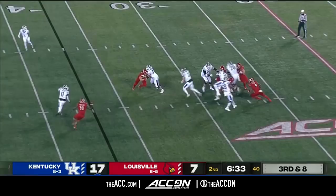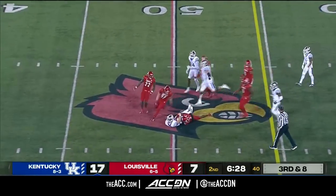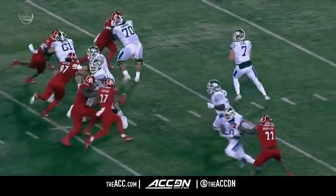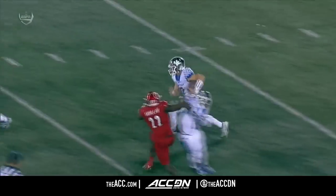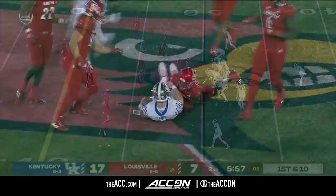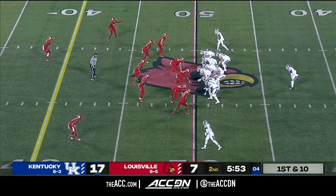Levis is looking that way, but the pressure comes and he escapes it somehow. Picks up the first down and powers his way to midfield. Runner, and when things break down, he can make things happen with his legs. Yeah, and it was good pressure up the middle by Kendrick Duncan. But he had Wandale open, but you're right, the pressure got there and forced him to run.